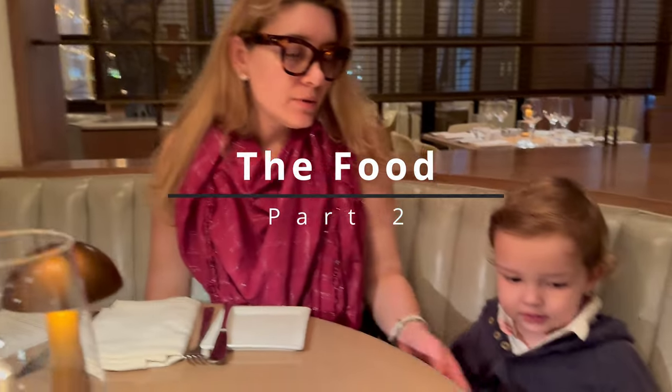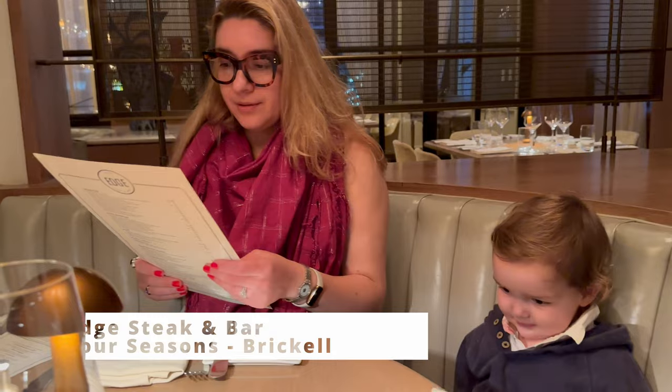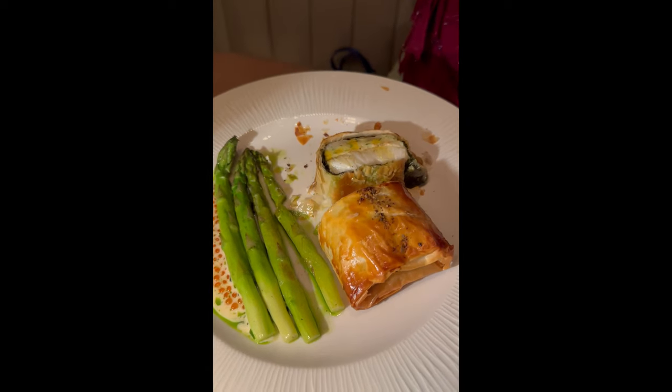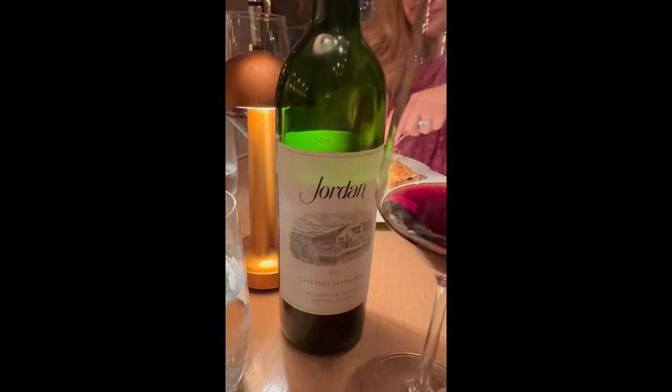All right, now let's talk about the food. First at the Edge Steakhouse, which is inside the Four Seasons Hotel. I wish I could say only good things because we really enjoyed our rehearsal dinner experience here in 2017, but it honestly didn't live up to expectations. Although this sea bass Wellington was really interesting.